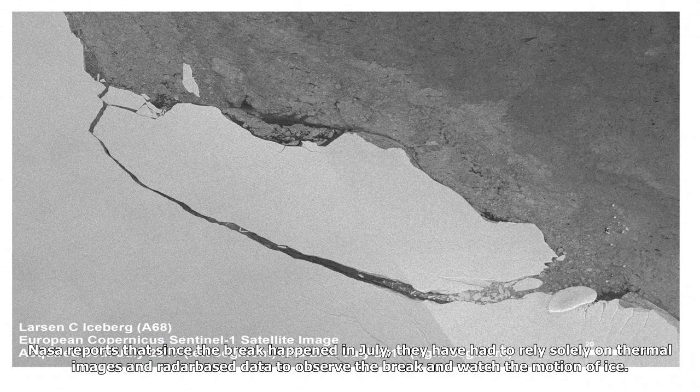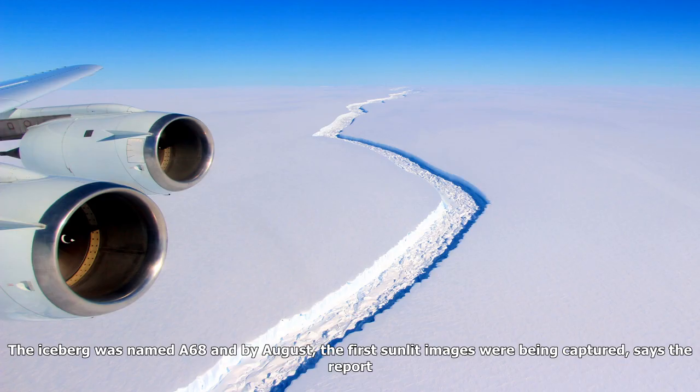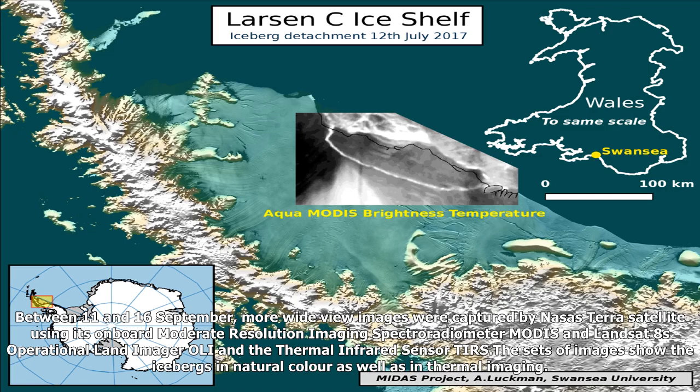NASA reports that since the break happened in July, they have had to rely solely on thermal images and radar-based data to observe the break and watch the motion of ice. The iceberg was named A68, and by August, the first sunlit images were being captured, says the report.